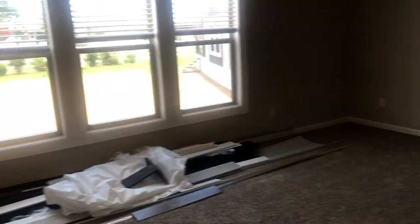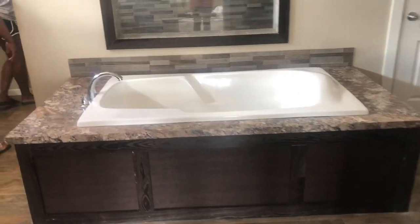This one's a lot bigger. I like this one better. Oh, I love this. Oh, this is gorgeous. Oh, this is very cute.